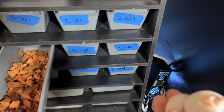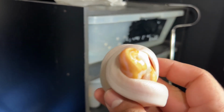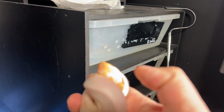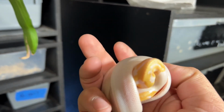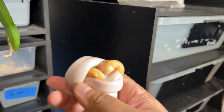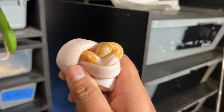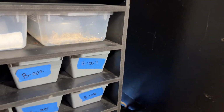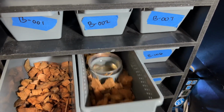This one I think is a little bit more higher white, I believe. Yeah, this guy does not want to come out of his ball. So what we'll do is set this guy to the side and then wait for him to come out. Try to get him to some good lighting. But you could tell, higher white pied. I would say this one's not mid-white. It's more higher white. But we'll go ahead and put him down, let him come out. And let's look at the siblings. Let's see if the other ones are out.